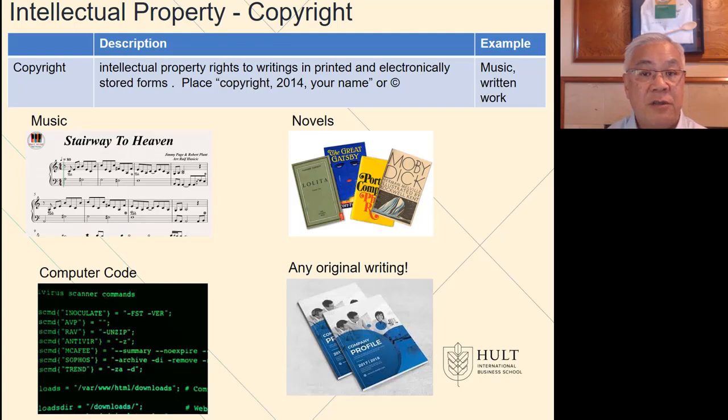Novels are creative writing that is done by an author. Computer code is a creation of code that is a personal creation and therefore copyrightable. And any writing, if you wrote a manual to your company's product, that can be copyright. Any original work. Your work for homework is potentially something you can copyright.